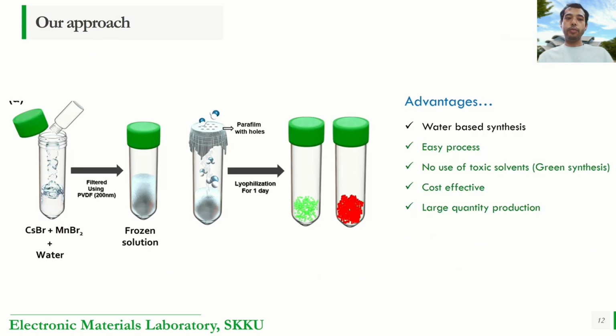So what is our approach? In our approach, we simply mix the precursors into water for a certain period of time under a particular environment, and then we filter the solution and freeze it to form ice. Finally, we do the lyophilization, and through this process the water molecules are removed from the frozen solution, and as a final product, we achieve those phosphors.